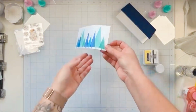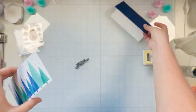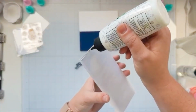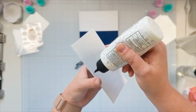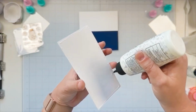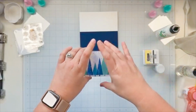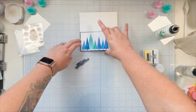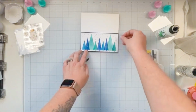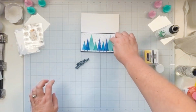All right, so my paste is a little thick, but it is starting to dry. What we'll do is I'm going to glue it with liquid adhesive and pray that I don't just smear everything. I'm a very impatient crafter and I don't want this live to be an hour long. Okay, so this is just going to be centered with a very little bit of blue popping out. Try to get the corners. I'm pressing it where there's no paste.